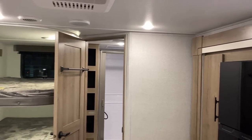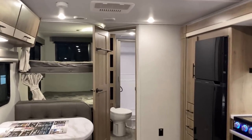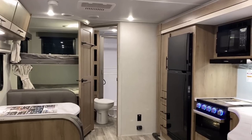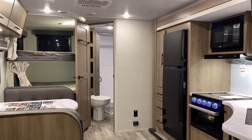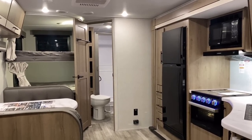Something else that works really well in this RV is its road mode because, frankly, you don't even need to open the slide unless you want to watch TV. With the slide closed, this RV rocks your socks off.